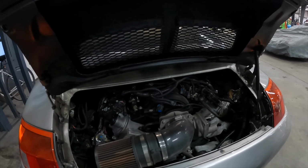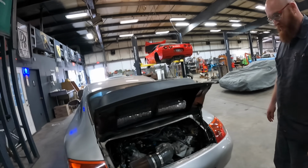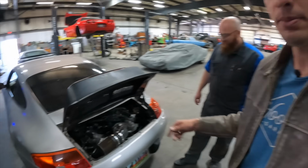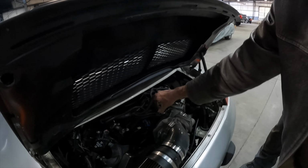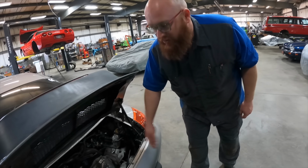So he bolted the engine in just enough to where I could transport it. Otherwise, you're transporting an engine separately, and it was just going to be a pain. So everything has to all come back out and make sure it's bolted in. I think this intake wasn't even really bolted on. You see all the wiring. Looks like everything's all just kind of... I'll have to go through.